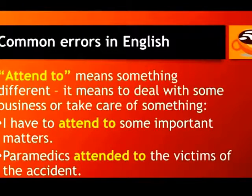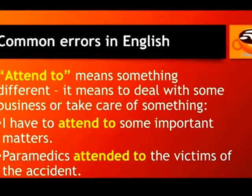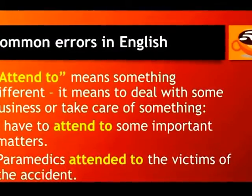Attend to means something different. It means to deal with some business or take care of something. For example, I have to attend to some important matters. Paramedics attended to the victims of the accident.